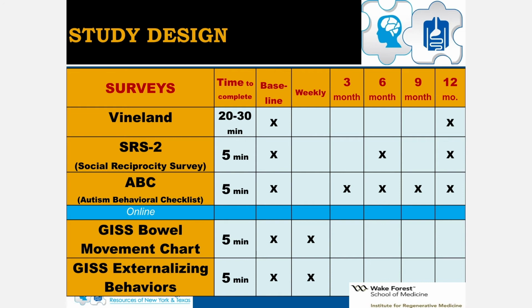And then we designed a new questionnaire specifically for this study, and we called it the GI Symptom Bowel Movement Chart, meaning specific questions, and I'll show you examples of them, that directly address the events of the bowel movement. There is no questionnaire that does that, because we know from experience that kids with ASD and this disease have these types of interesting bowel movements. Many of the behaviors that accompany the bowel movements are perhaps unique to them, and certainly very descriptive of what you see every day. That should be included in the parent questionnaire.